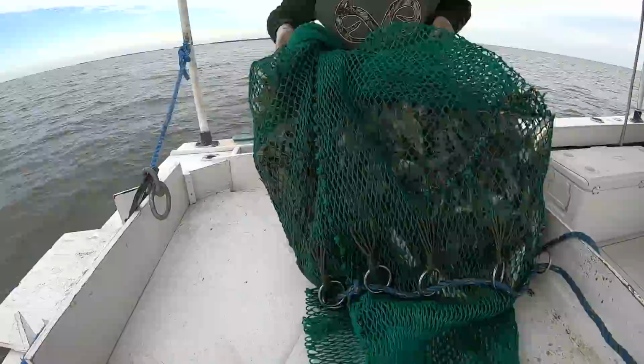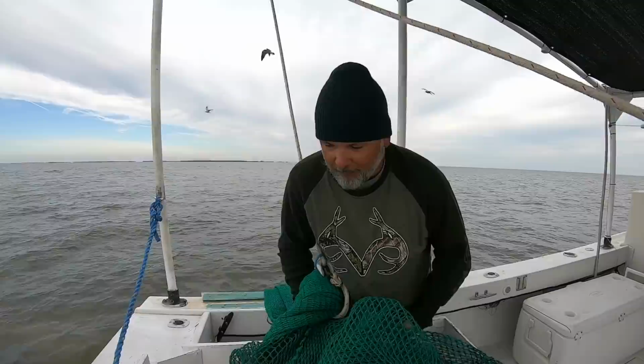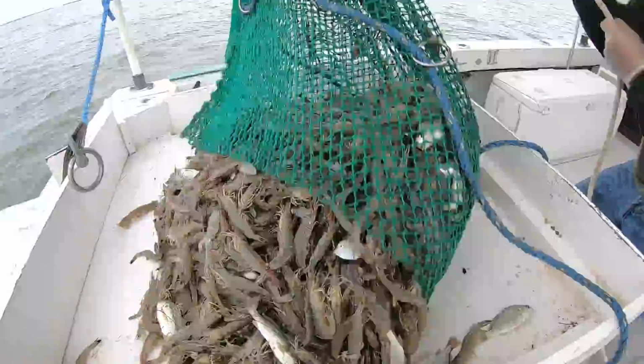Let's see, the size, they're looking pretty good. They're actually looking like a decent catch, Steph. We're so thankful for it. Yeah, this is exciting, exciting. Woo! What a big catch. Right here in South Carolina. Big catch on the shrimp trawl, man.